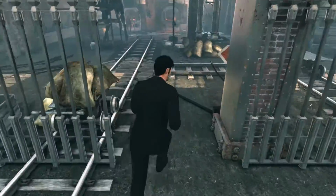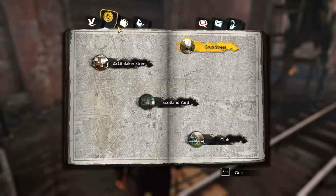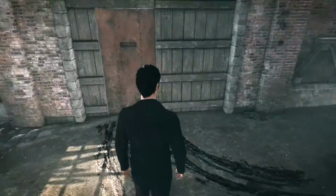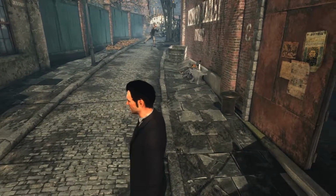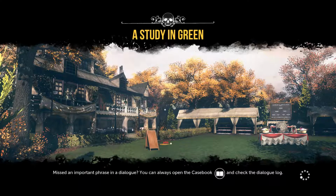Well then. Okay, well, let's lean into that one. We gotta go talk to Watson then, back at Baker Street. Break into Marley's office at night with Watson. Alright. And that should be fairly easy to do. I wonder if I can just go back to Baker Street. Maybe Watson will be there. I don't know if we have got to go find Watson. You know? Yeah, no? Who knows?